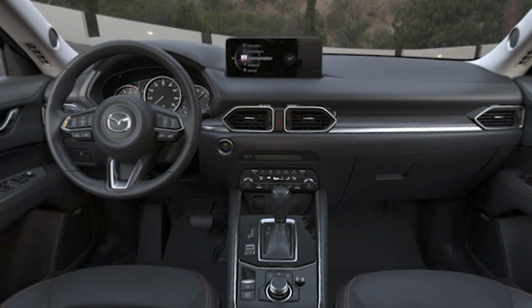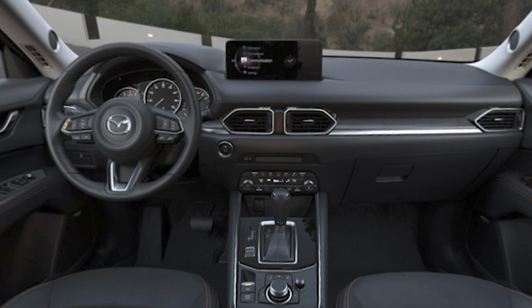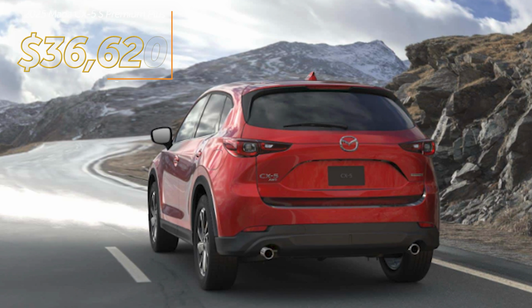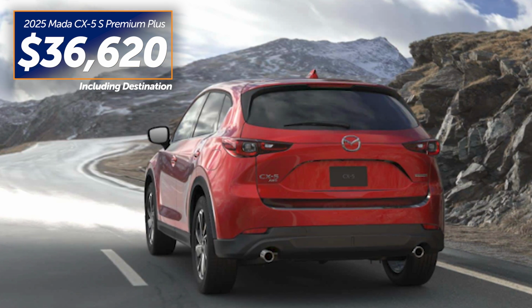There's a color head-up display, the steering wheel is heated, as are the rear seats, and the front seats are now ventilated. The starting price of the CX-5S Premium Plus is $36,620.